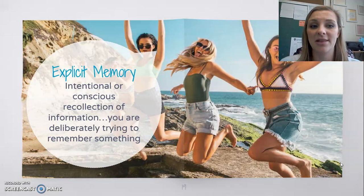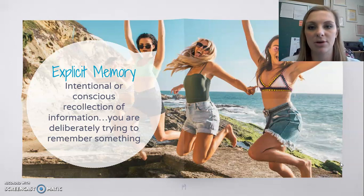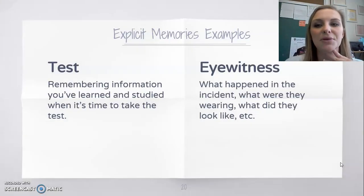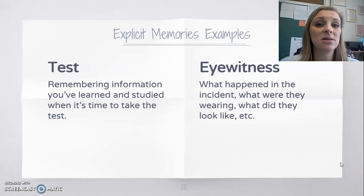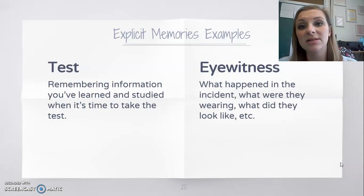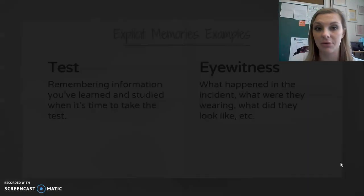Explicit memories, on the other hand, are those intentional or conscious recollection of information. You're deliberately trying to remember something, like where you went for your summer vacation, what you did. Those are explicit memories. You have to pull them out and specifically remember them. Okay, so some examples are remembering information you've learned and studied when it's time to take a test. And then eyewitness accounts, what happened in the incident, what were you wearing, etc.